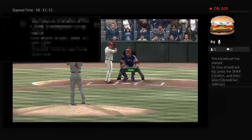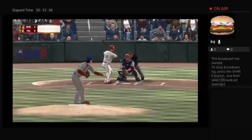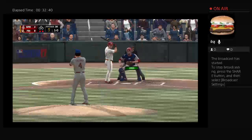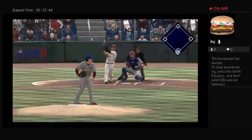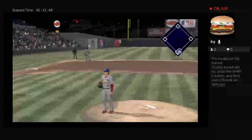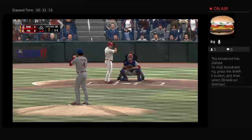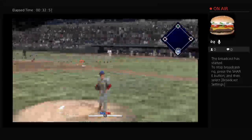Ready for another chance? Shin-Soo Choo, 0 for 3 with a couple of strikeouts for him to this point in the ballgame. And that's inside for a ball, 1-0. And this is going to find the crowd down the left field line. It's a ball and a strike. He's clearly looking to hit off the fastball and adjust. That's a pretty good swing after seeing 2 fastballs now in a row.